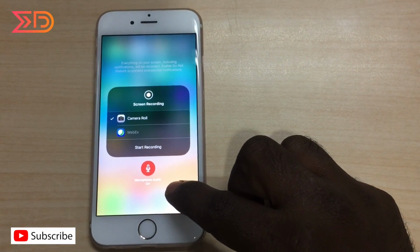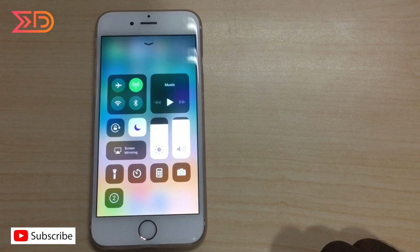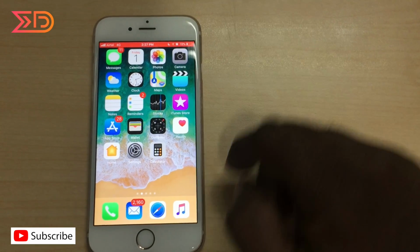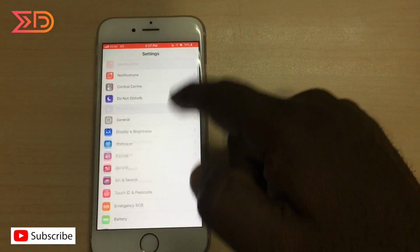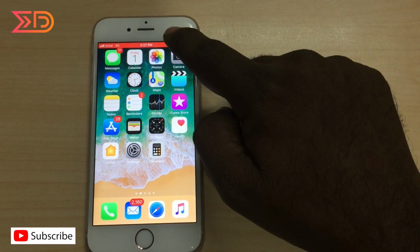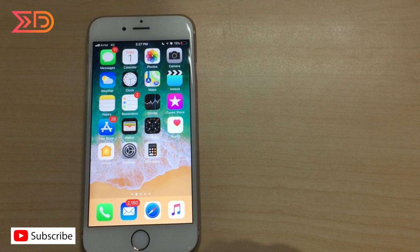When you press on that icon, the recording will be started. We can see the status bar has turned red. That indicates the recording is going on. And now we are recording some screen recording. And by clicking on the status bar, we'll get a stop pop-up. By clicking on stop, we'll stop that. It's very simple and easy to convey.